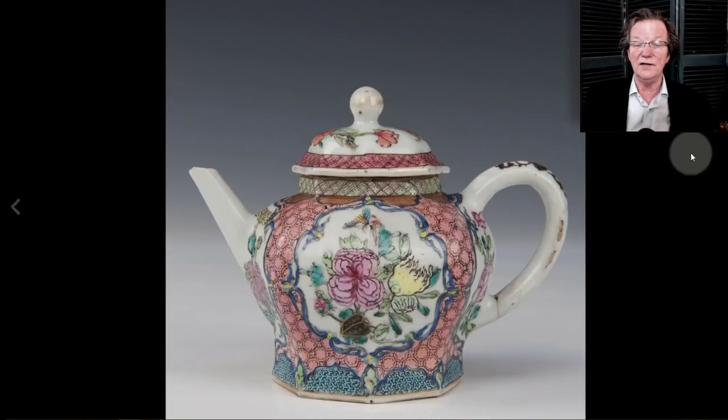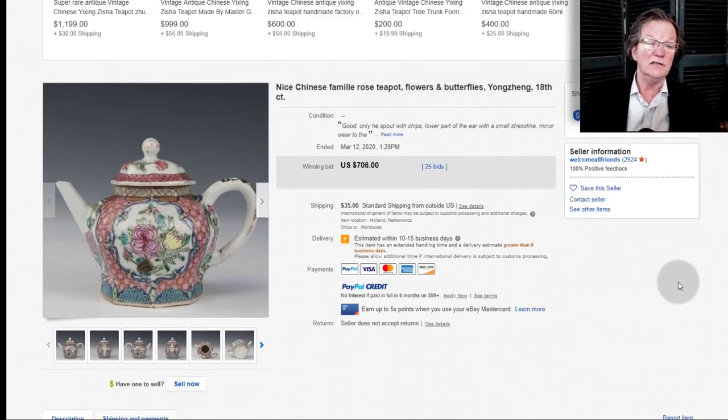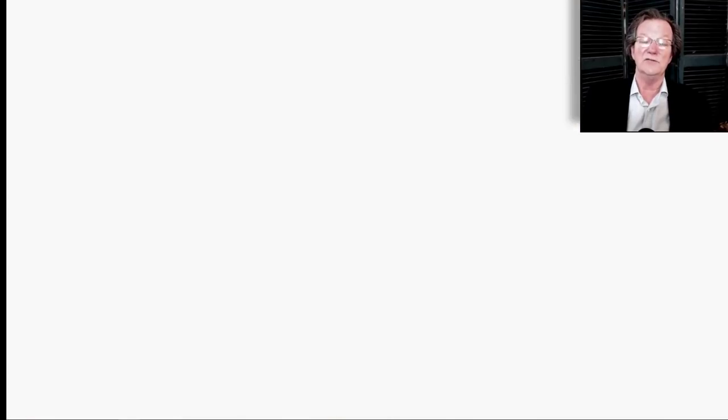All right, and then over here to the Famille Rose Teapot. This was a nice one, Yongzheng period. It had a hairline in the handle down here, but nice, unusual decoration. A couple of tiny frits. Everything else looked pretty good on it. There might have been a tiny nick on the edge of the spout, but it ended up selling for $706. Yeah, there it says the spout has a chip. $706. That was a very reasonable buy. It's a nice early teapot. Very good example. And this was also Welcome All Friends again. They had a lot of the stuff that we're going to be talking about today because it was all good.